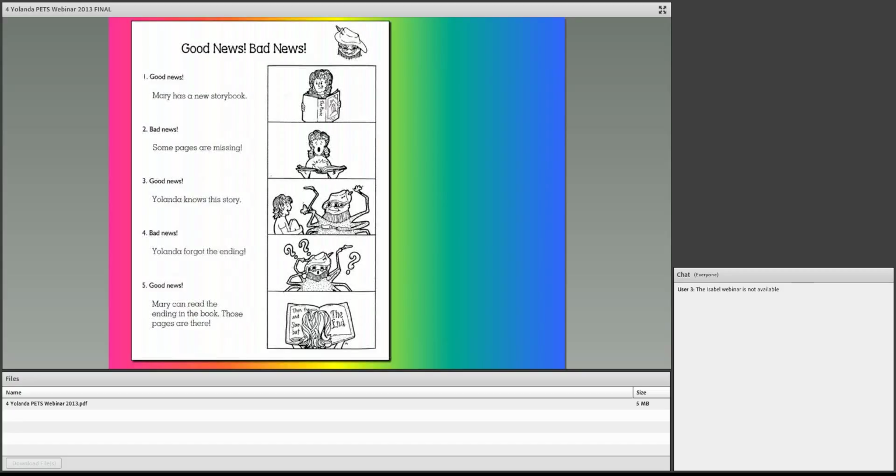So another Yolanda activity looks at this idea of good news, bad news. And in this case, what we see is there's some good news. Mary has a new storybook that's cause and effect in writing. Bad news, some pages are missing. Good news, Yolanda knows this story. But the bad news, Yolanda forgot the ending. The good news, Mary can read the ending in the book.